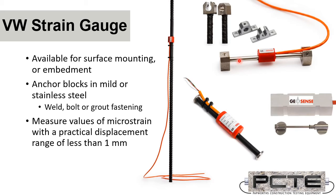If you are specifying these into a project, the key points to capture are, what are you trying to measure? If you're putting a strain gauge in, you're going to be measuring microstrain. The practical range on these gauges can be a lot less than 1 millimeter. For example, a standard 150 millimeter strain gauge, surface mounted, has an actual displacement range of around 0.5 of a millimeter. If you've got smaller gauges or spot weld gauges, that's as short as 0.15 of a millimeter.